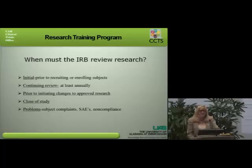And then, of course, at the end of the study, when you close the study, you'll be submitting a final report to the IRB. And the continuing review and the final report are submitted via an investigator's progress report. These forms are all found at the IRB website online. Unfortunately, we are not electronic yet. However, that is coming, so we look forward to electronic submissions, hopefully within the next year.